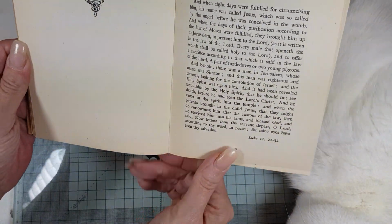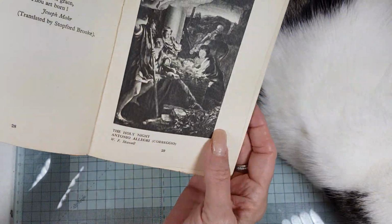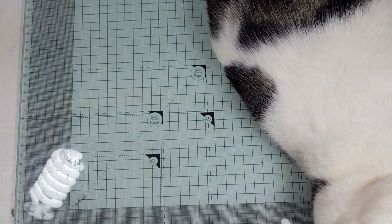And just some nice pages that we could use in our journals. So that's just that one there.